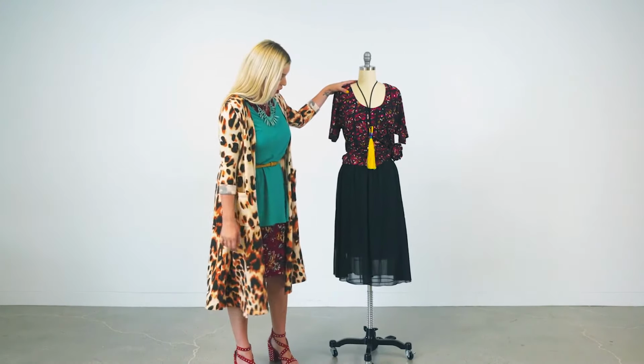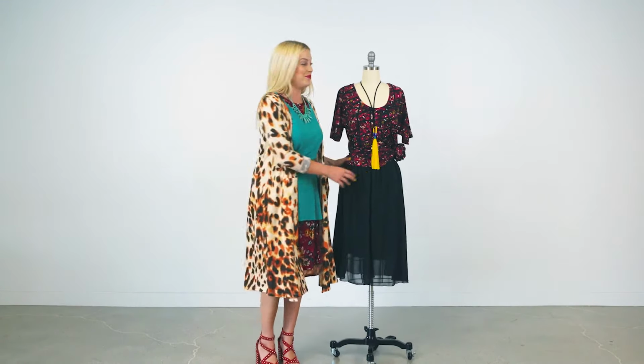So we have one more outfit. That is the perfect tee and the Lola. So let's go on to the next one.